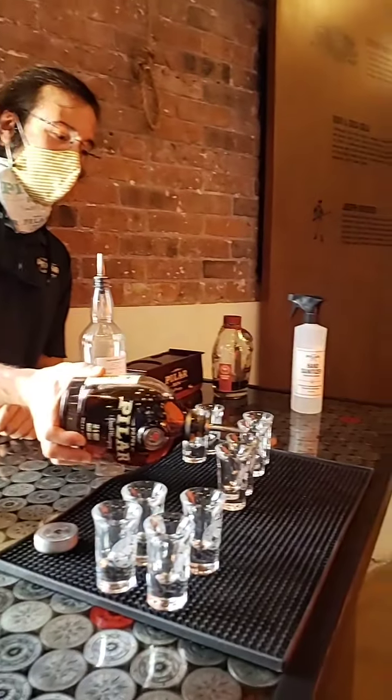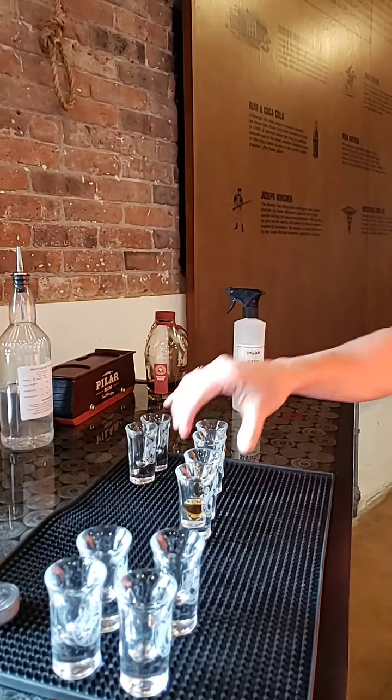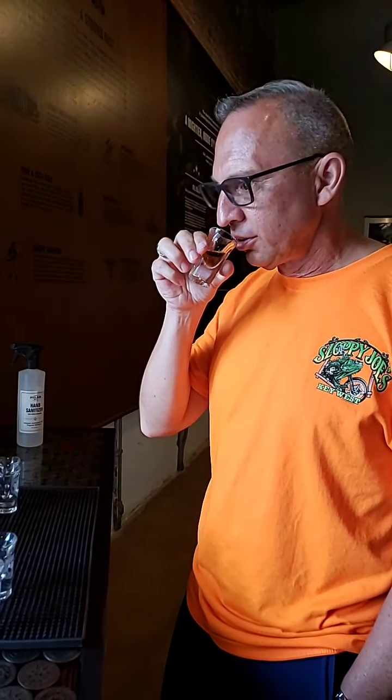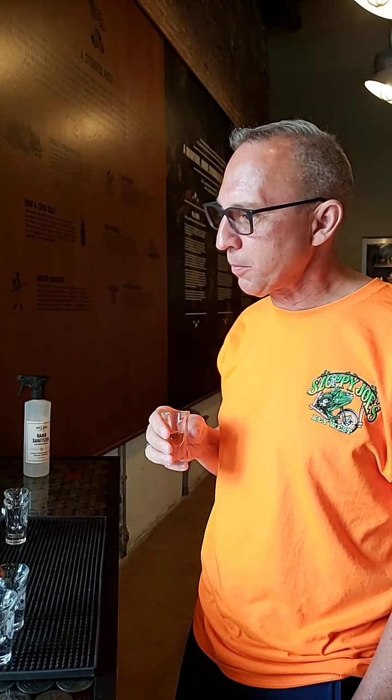Same thing with this, give it a little sniff, give it those two little sips. This already smells a little different than the blonde rum. That's one of the things that I love about the blonde, it always takes people by surprise because nobody expects blonde rum to have a bouquet. Yeah, this is good too.